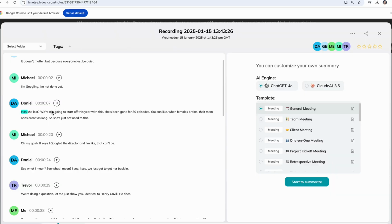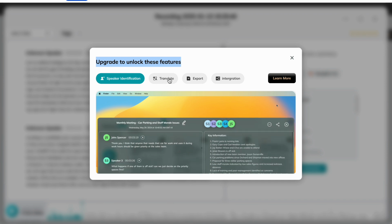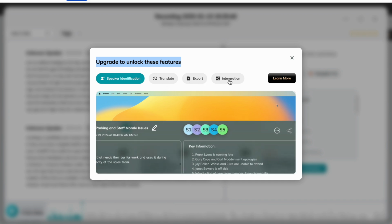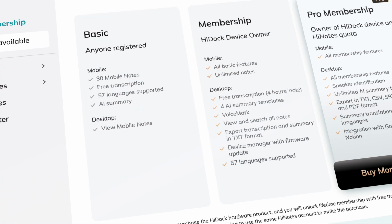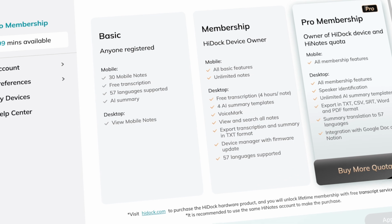With the basic plan, you can only view notes on desktop after taking them on your phone. Plus, you don't even need the H1 dock to use the service. The standard membership unlocks desktop use when you own the H1 dock. With this, you can collect unlimited notes up to 4 hours long, though summaries are basic.